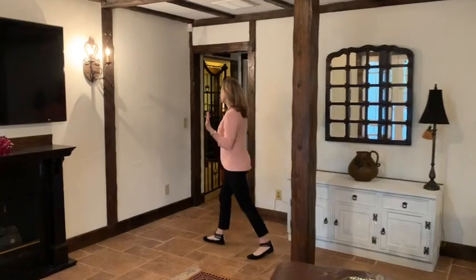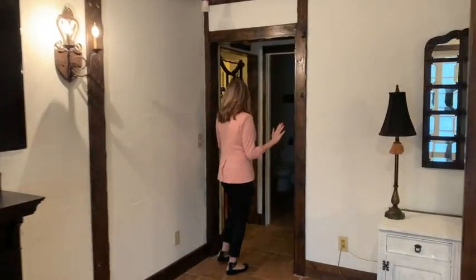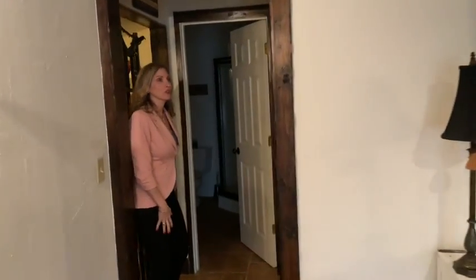You don't have to go to London for your own British pub. Just kidding, but seriously, look at this. Look at the detail work throughout. And then back here, we have our own pub.